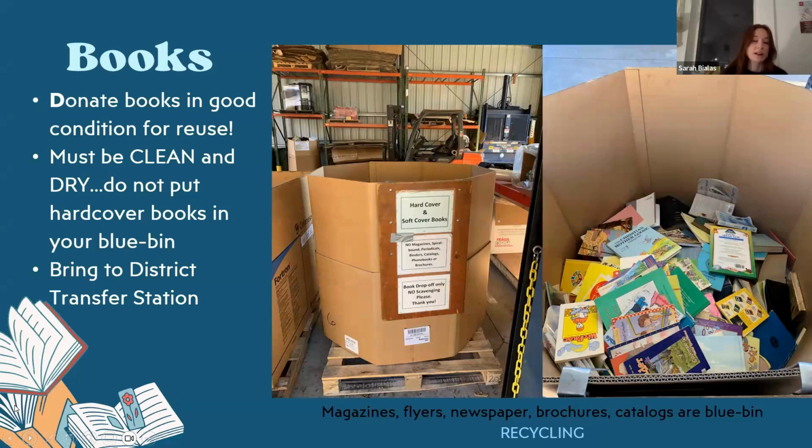And you may not put any hardcover books in your blue bin, as they have a special glue that binds them together that makes them not recyclable in your blue bin, but they can come to the transfer station. And then one note is that magazines, flyers, newspapers, brochures, and catalogs are blue bin recyclable.